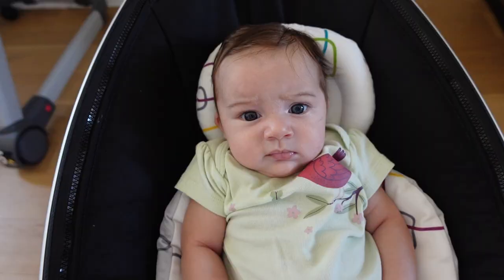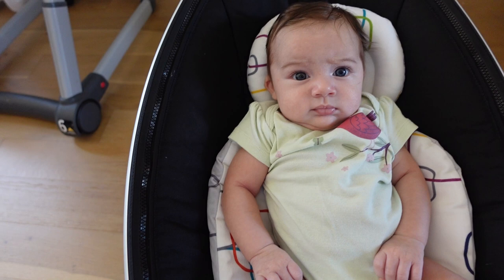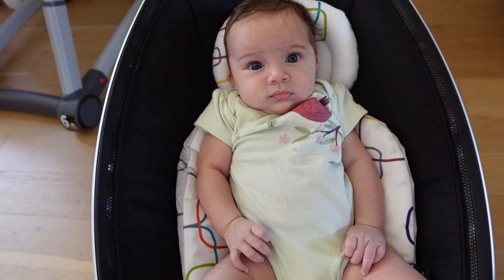Can you give us a smile? I don't think she likes it. I can't get her to like the swing to save her life. Look at her little feet. Come on, like the swing already. That's how she looks. It's like this. She looks like this.